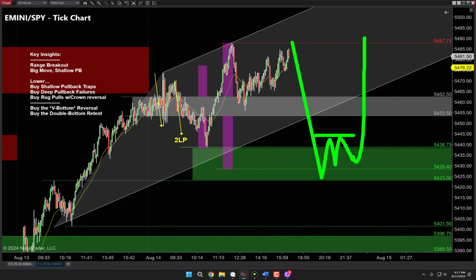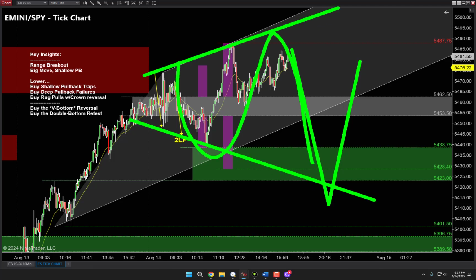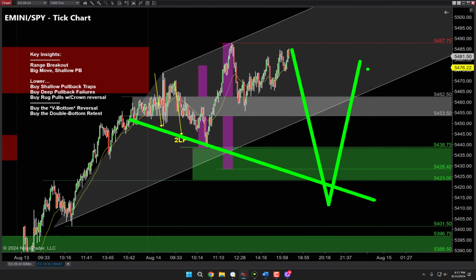There might be so many buyers underneath here, we may not get that failure pattern I want to trap the bears in. Sometimes we get that strong run down, and there are so many buyers down there, it just runs right back up into that range. Because there will be some triangles and some rotations happening here, there may be a lot of buyers down here. If that happens, this is where patience pays off. And of course, having a good game plan makes it easier to stay patient.